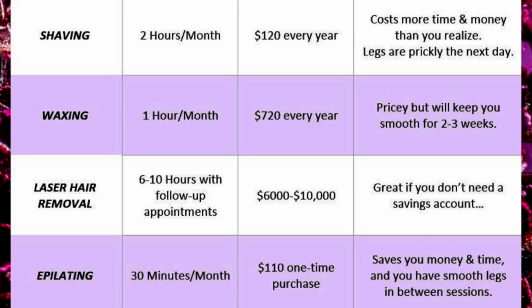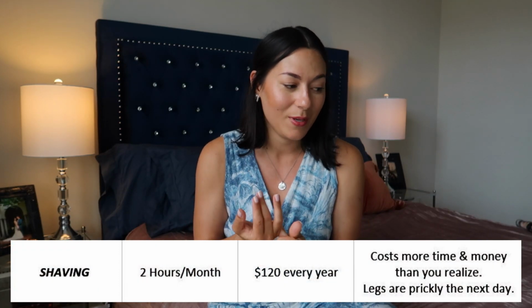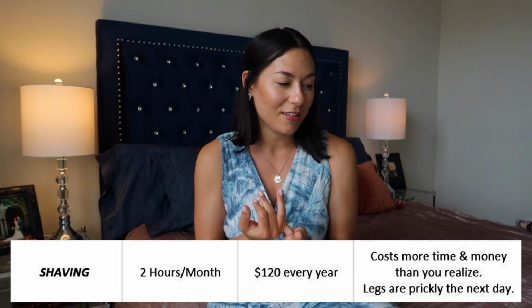I made this little chart, and I know this is extremely dorky, but I'm comparing the difference between shaving, waxing, laser hair removal, and epilating. With shaving, which is what most of us do, it will cost you about 2 hours of your month and $120 every year. While shaving is probably the more normal option, it means that you're going to suffer through prickly legs the very next day and continue to until you shave again and again.